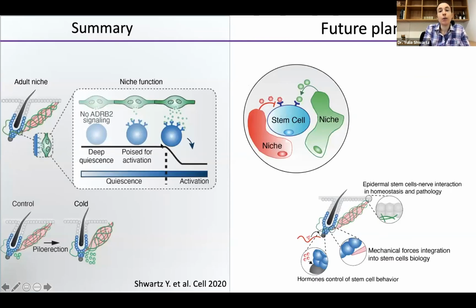So to summarize what I told you today: the sympathetic nerve creates a synapse-like structure with hair follicle stem cells, allowing for direct communication and directly regulating stem cell behavior. A basal sympathetic tone makes the hair follicle stem cells poised for activation. When there is an increase in such tone, for example in cold conditions, and when this cold condition persists, this elevation in the tone pushes the hair follicle stem cells directly towards activation, allowing them to adapt to the different environments.